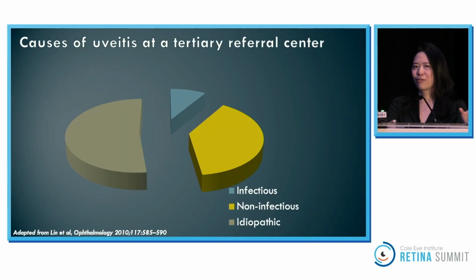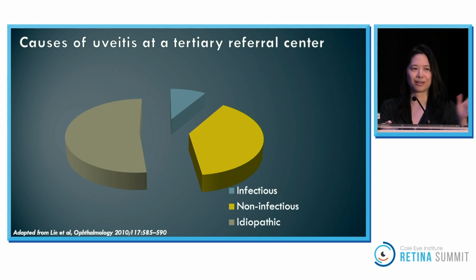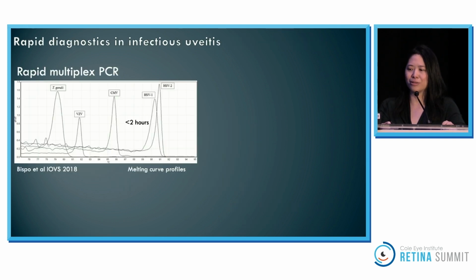So this is kind of the pattern of uveitis that we see in a referral practice. This was actually done at the Proctor Clinic, where a small percentage have infectious uveitis, a medium percentage have known etiologies of non-infectious uveitis like sarcoid or birdshot, and then we have this 50% of non-infectious uveitis that is actually idiopathic or undifferentiated uveitis, and we really want to shrink that piece of the pie that's at 50%. So we need better diagnostics to classify uveitis.